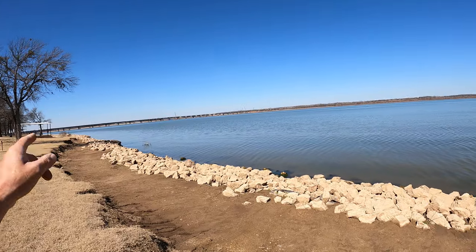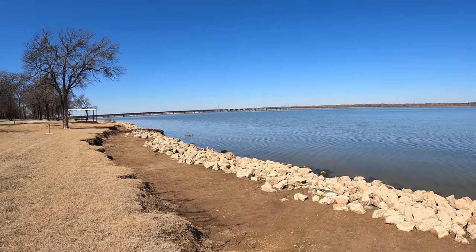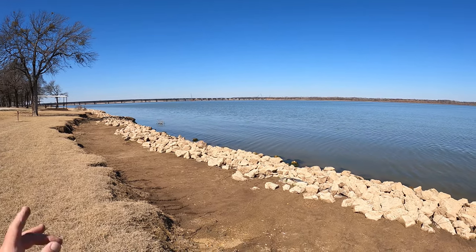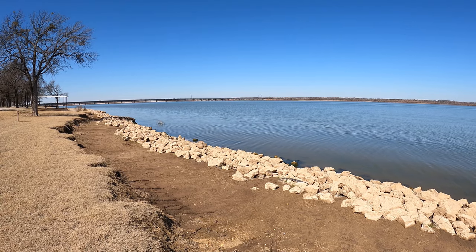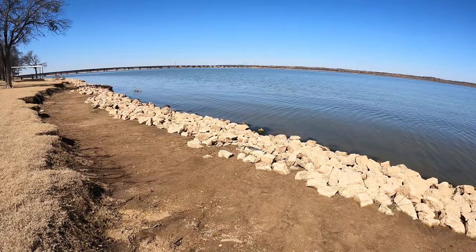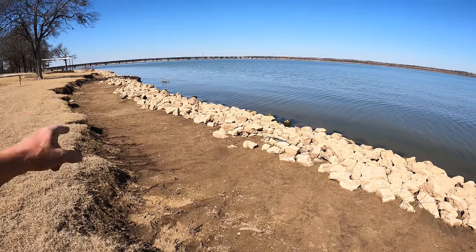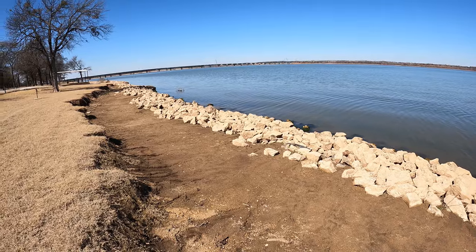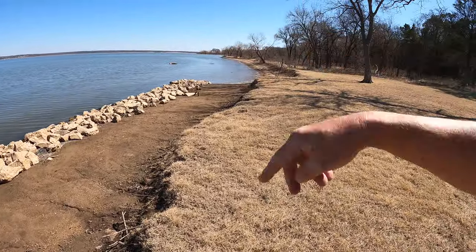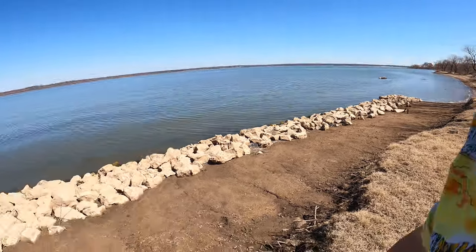The bridge is currently under construction and they stop traffic frequently. So we're not going to have a whole lot of road noise. But I'll bet when that bridge is finished, the road noise here is probably substantial. I believe that at one time, this was probably a great place to pull your boat up. And then they came along and they put in the riprap. So you'd have to pull your boat up over there.